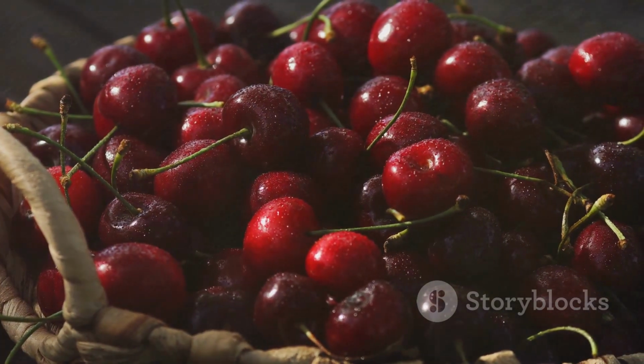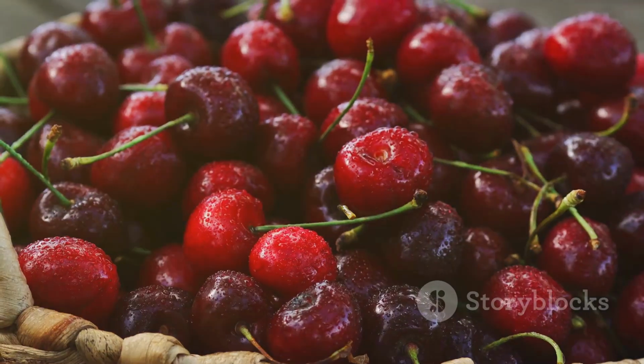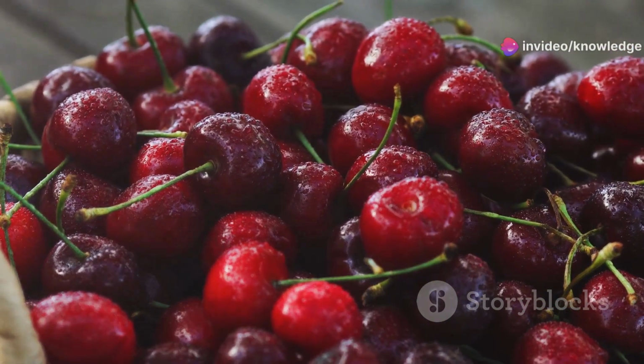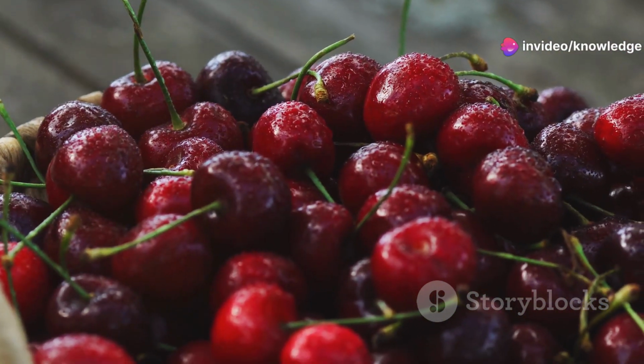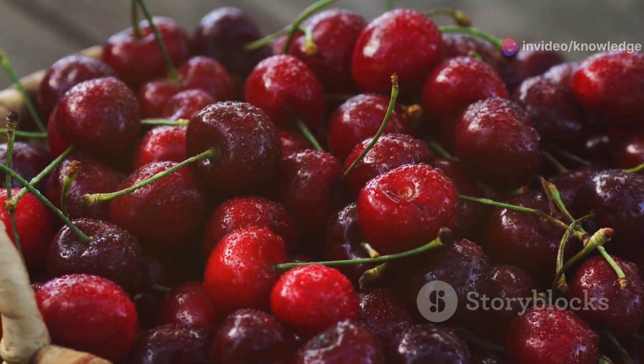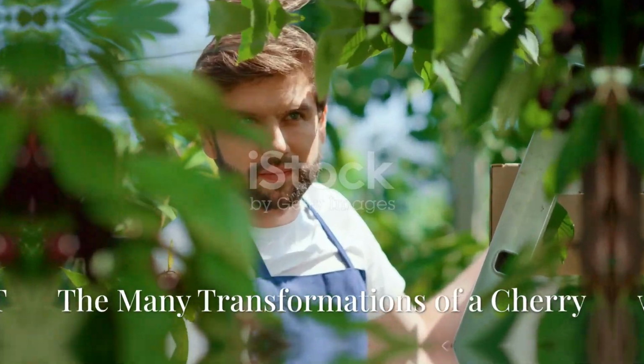These cherries are on a mission to arrive in pristine condition, ready to be enjoyed in all their juicy glory. When you pick up a box of cherries at your local store, you can be assured that a lot of care and attention has gone into bringing you the freshest, most delicious cherries possible.